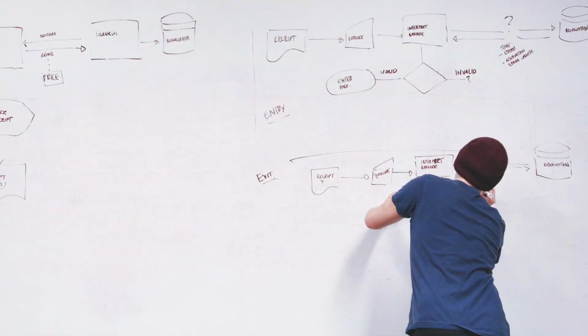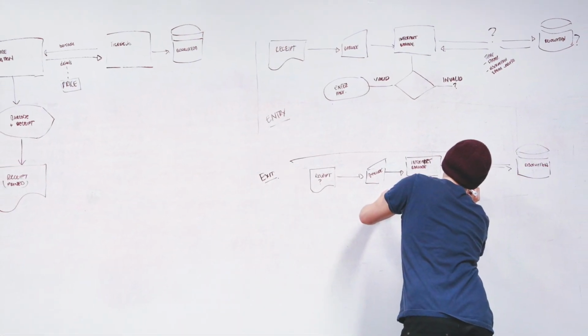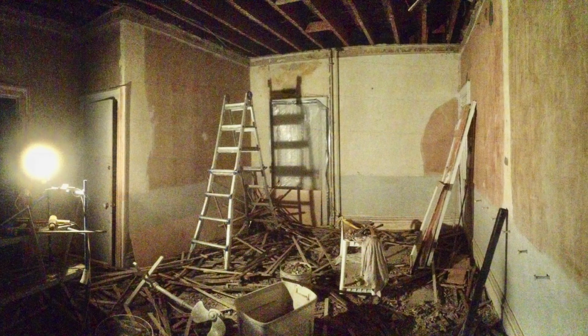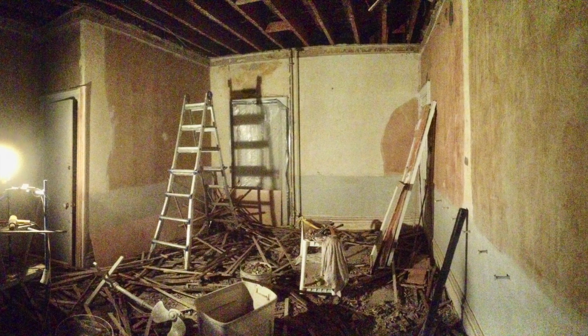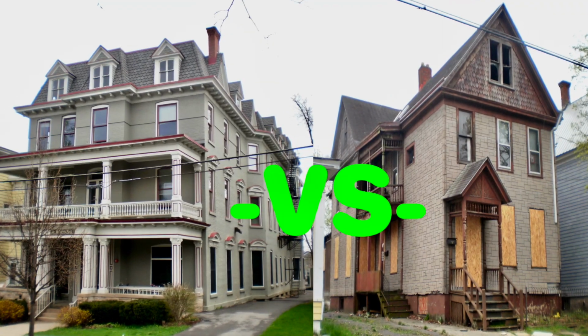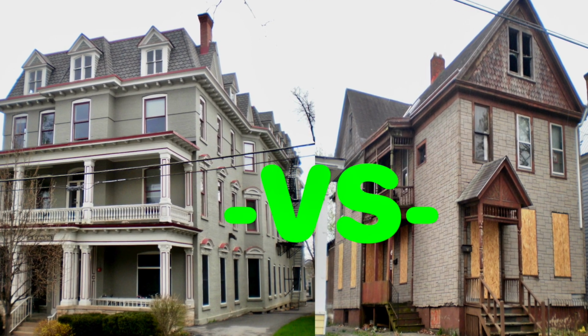Remember, this is just one game plan. We will review other game plans in other videos. Sometimes people actually look for properties with major damages so they can get a certain deal on them. But for us, in this game plan, that is not what we're looking for. Well, if you don't know or don't have a criteria, let's talk about this, because this is very important. We need to figure this part out.